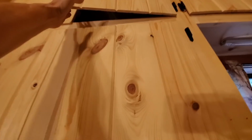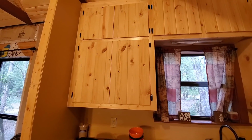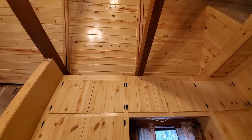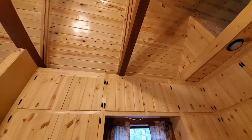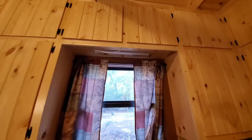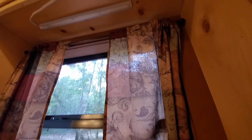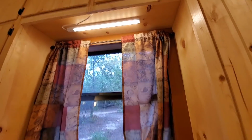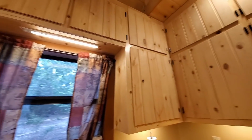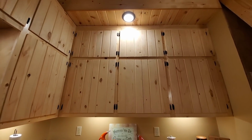Now, Danny built these cabinets out of the boards that were left over from building the top, the whole top. Now we're off grid, and you wonder how we have power here. I just flip that switch. I've got power here and here, and that's regular lights, guys.